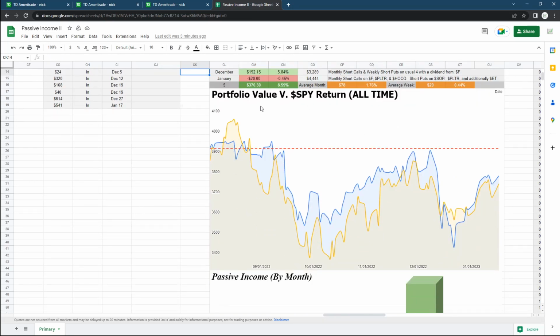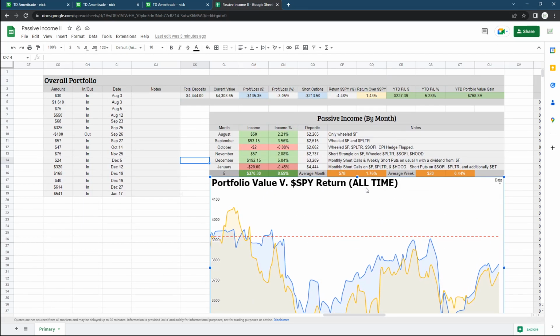But if we look down here at the portfolio chart, you can see how our portfolio dips. I think we're the blue line here, so we were at one point at 3,936.05, and then we went all the way down here and even went all the way down to 3,400 at one point. But now we're all the way back up here, and I think at this point I really want to make my portfolio significantly less volatile and kind of take it a lot more chill.